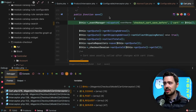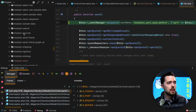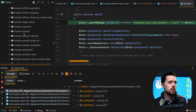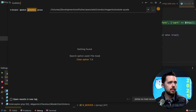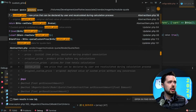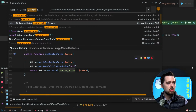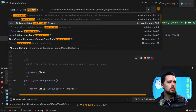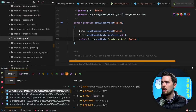How would we set a custom price in this process? Now, one way we can do this is if we were to come down to quote. We can search for custom price in here. We will uncheck our routes.xml, and we see here Magento quote item, set custom price, set calculation price, set base calculation price, set data. And that would be a very good starting point and a very good clue on that.